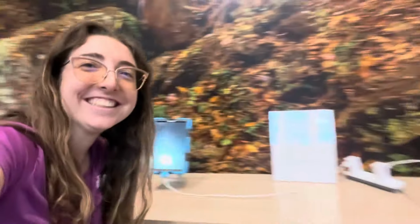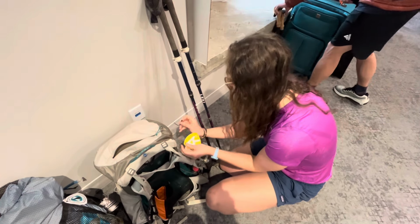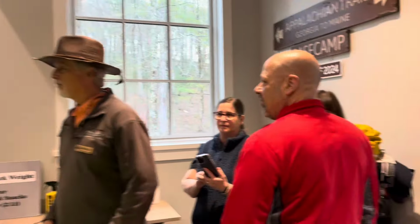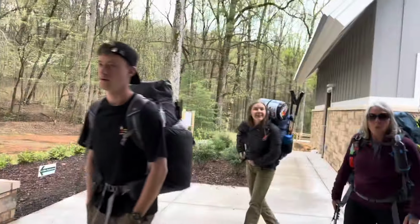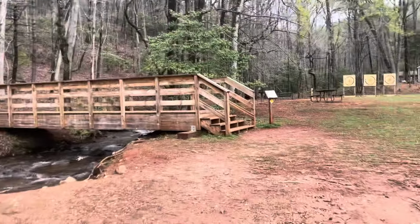Got my tag. Hi. I think I put it on the wrong way. I don't know, I said ties for it. Honestly, I think even if it's too much, I know there's campsites along the first trail. Oh, hey! Good to see you again! Let's go! Woohoo! Okay, starting the approach. Here we go!